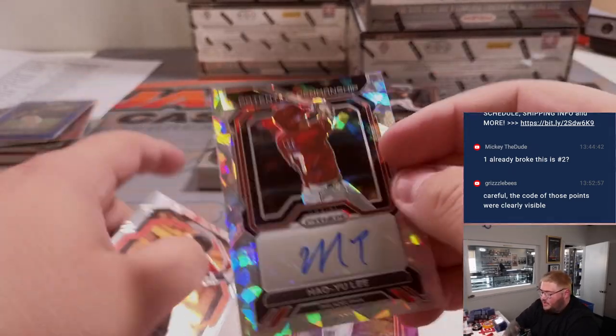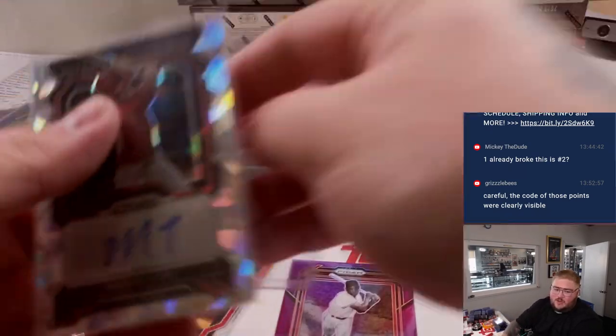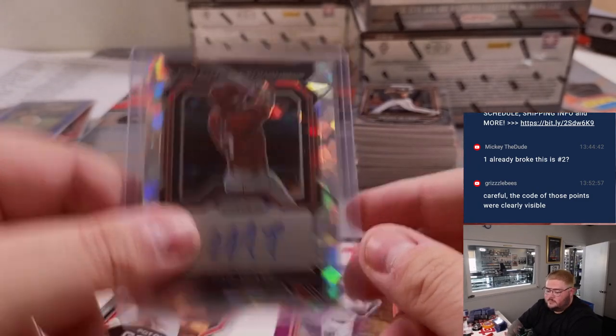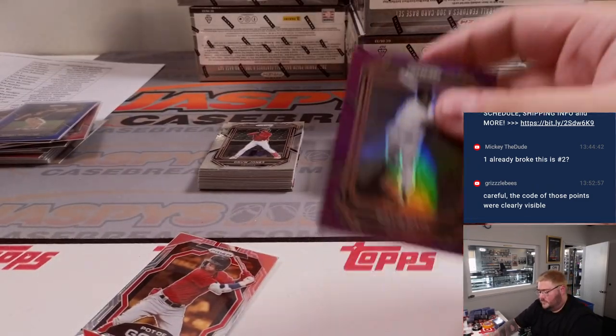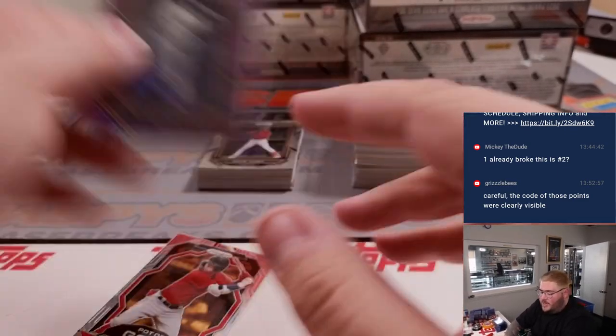First auto going to be a Hao-Yu Lee. Cracked ice on the potential penmanship. Hao-Yu Lee on the Phillies auto. The Mays for the Giants. Going to DY. 1 out of 99.